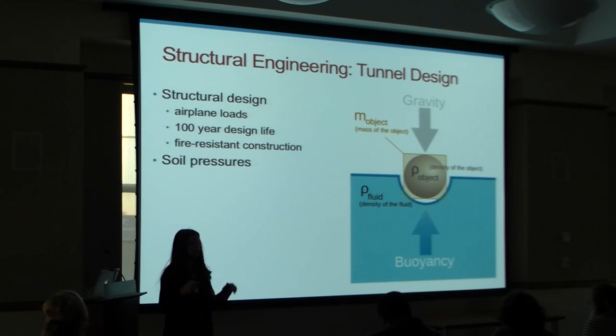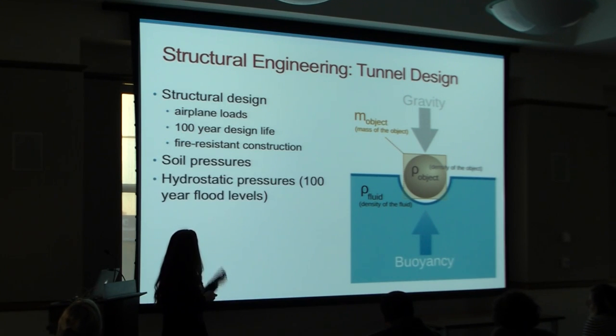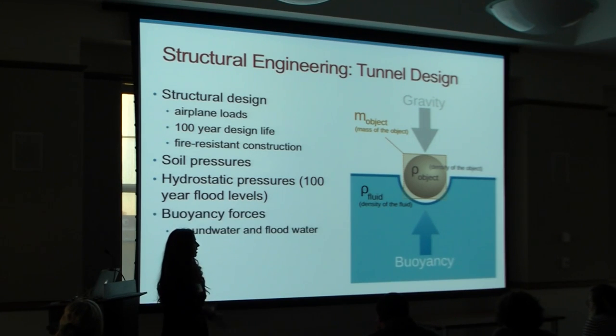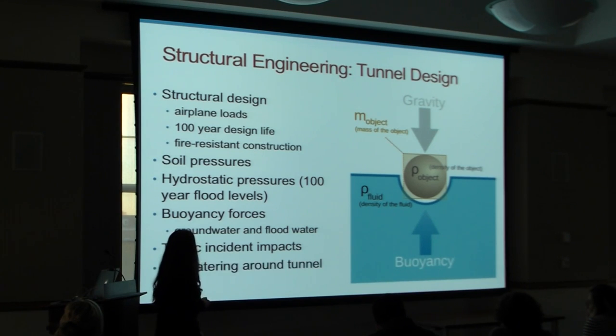The pressures were really interesting around it, and the hydrostatic pressures. They actually ended up dewatering before they built the tunnel, and then putting the water back in, which is why I got involved with groundwater monitoring, to make sure we weren't messing up the environment in that way. Then there were the buoyancy forces of the tunnel wanting to just pop up. I learned about that kind of stuff and all the calculations that go along with it, and traffic incident impact, which is a big one we talk about in my class about bridges. If someone hits the bridge, then you've got to deal with that kind of loading.